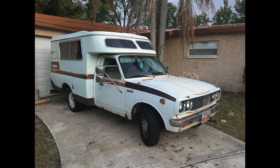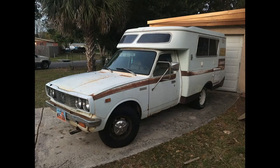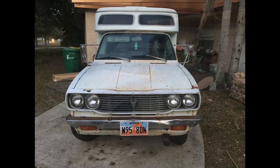Just when you thought it couldn't get any weirder, I show up in this. This is a 1976 Toyota Chinook. It's half Toyota pickup truck front, and a mini RV in the rear. This thing's touching me. It's hot and sweaty back here. This is a newly acquired project as well.